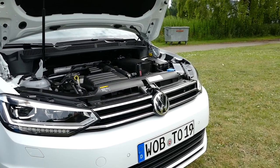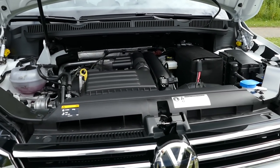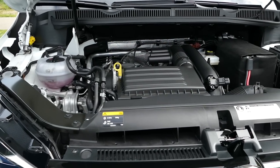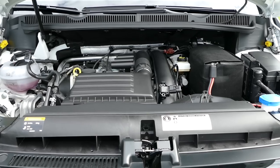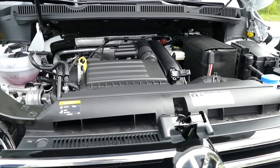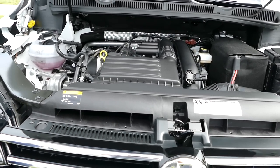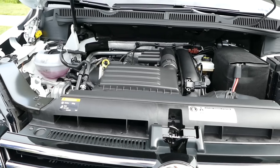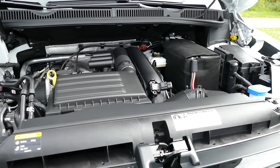So again, just to mention it again, because it's very complicated with all the horsepower figures. We got both 150 horsepower engines here today. However, the diesel has 2-liter displacement, and this one here has 1.4 liter of displacement. And the smaller petrol engine, 110 horsepower, has 1.2 liter of displacement, and the top one will have 1.8 liter. Do you remember all the figures?